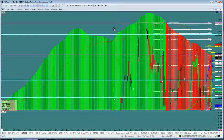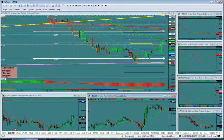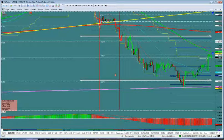$240, we can see it. There are 3 soldiers down here. 1, 2, 3. 3 soldiers guarding the bottom. We're looking for a bounce to the upside. We're getting the bounce to the upside. We have an inverse head and shoulders already in play here.